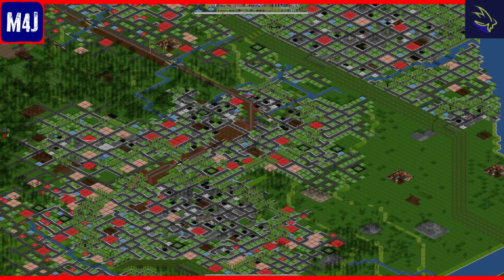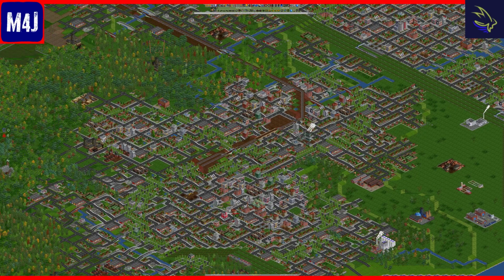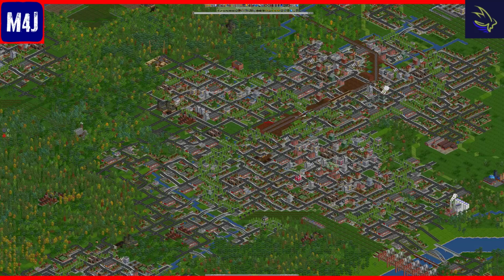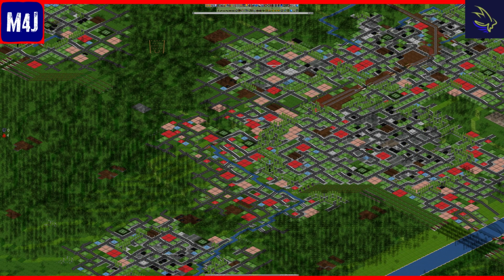Alright, connect that up. And then we'll have a level crossing there, because why not? Connect that up. Now, yeah, having a tunnel under here, I like the idea of. But where will it go? Especially as the land slopes up again up here. So if I was just to build a tunnel there now.